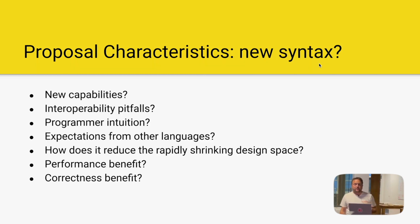So you have similar things if you wanted to add new syntax. Is it a new capability, or is it just fun little sugar? Are there any interoperability pitfalls, meaning what happens if you use this syntax with every other operator and syntax in the language and every other type of thing in the language? How does that all work together? What programmer intuition? Sometimes people come from other languages. Some of those languages are designed well. Many of them, not so much. But they still inform, and that includes JavaScript at times in both of those categories. And that informs people's intuition, what you're going to expect. The thing that you might expect if you've never programmed before is probably going to be a lot better than the thing you might expect if you're used to other programming languages.